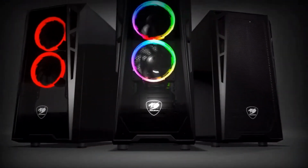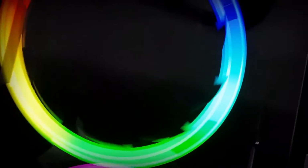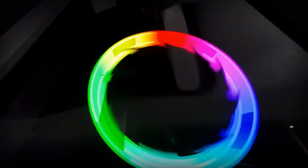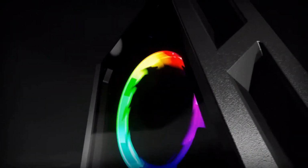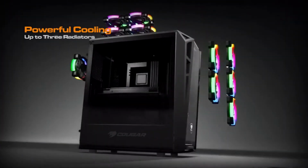What's goody people? Today we're going to be talking about the 7 best budget PC cases for under $50. If you're building a budget PC and you need an affordable case to put it inside, in this video we've rated and reviewed 7 of the best budget PC cases under $50 to help you find the right case for your build. So let's get right into the video.